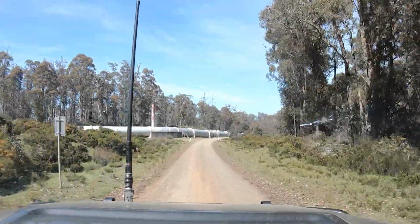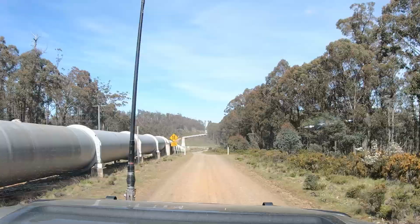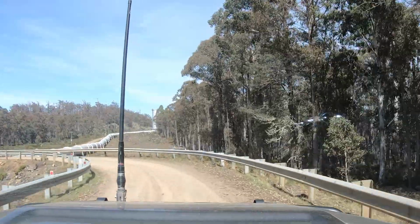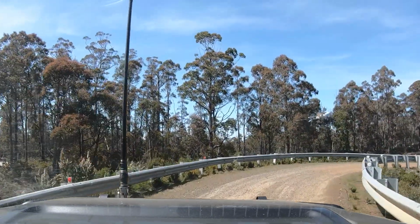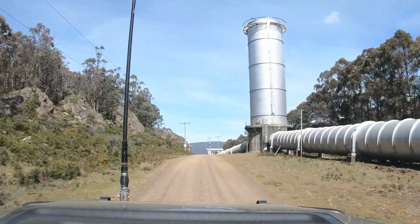Here's some of that infrastructure that we were talking about for the Echo Lake Power Station. This is a big bloody pipe. That pipe is as tall as the truck is. It's monstrous. So it's obviously got water flowing through there, and at the power station there must be some turbines that the water flows over, and generates the hydroelectricity. That big cylinder up in front of us has got a sign on it that says surge tank.